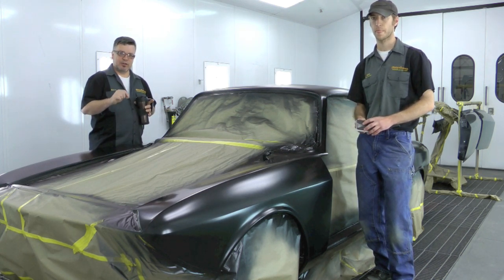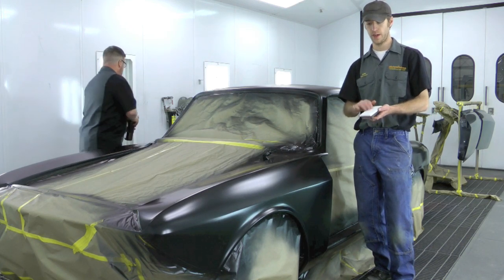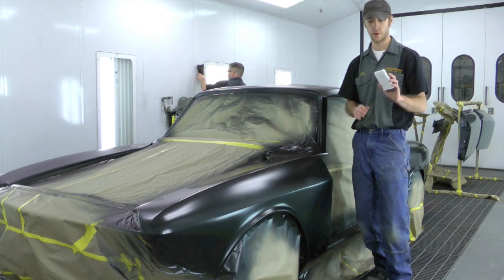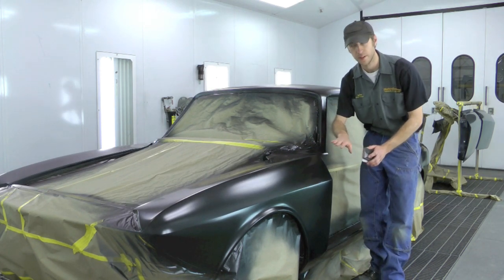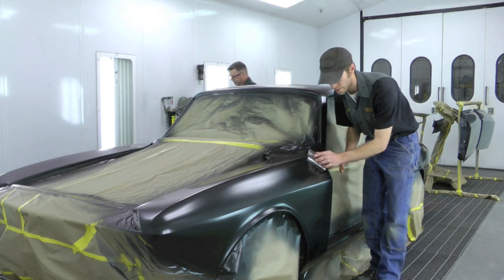So John and I are going to do this, and John's going to tell you what we're using and why we're using it. We're going to be using a 1200 grit or white Scotch-Brite. Sometimes they come in different colors. Ours happens to be white. And what we're going to do is we've got it on our block here, just to keep it nice and flat. And we're going to find any areas that we think might need a little attention and help orientate our metallic.